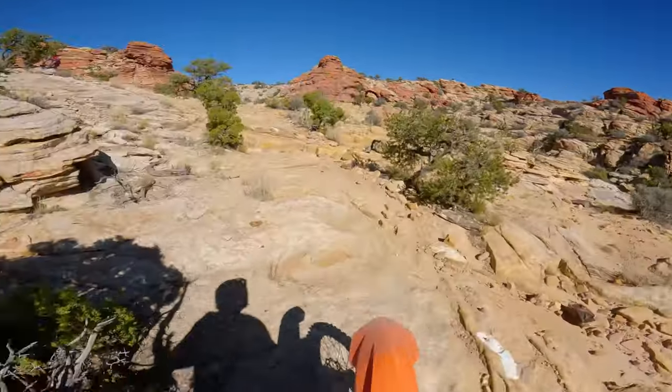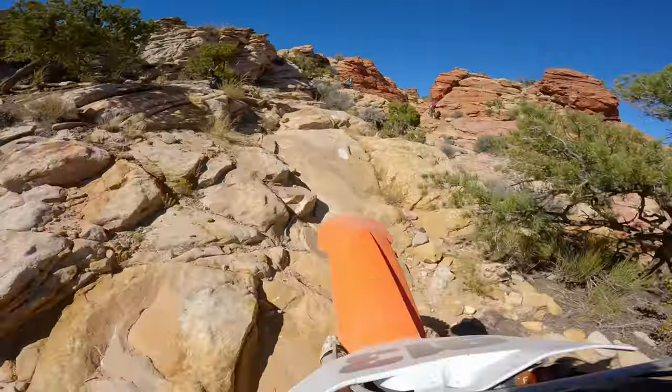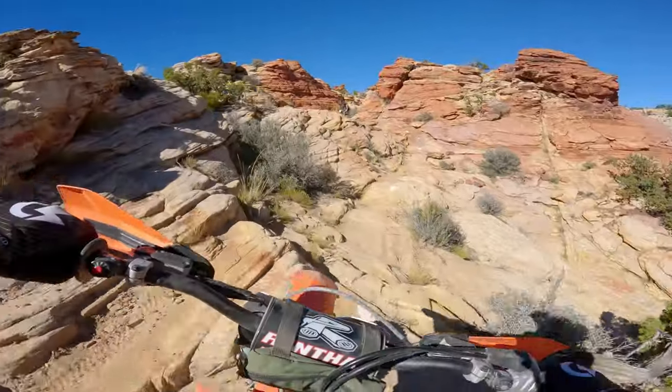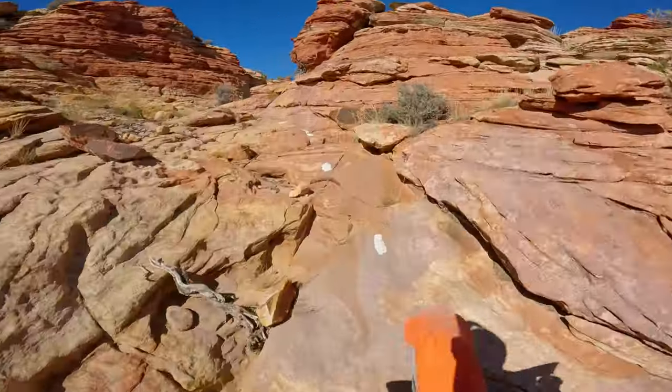Okay, I'm using a lot of clutch. I'm in first gear. This is a relatively steep hill, so I'm using the clutch in and out so I don't stall.